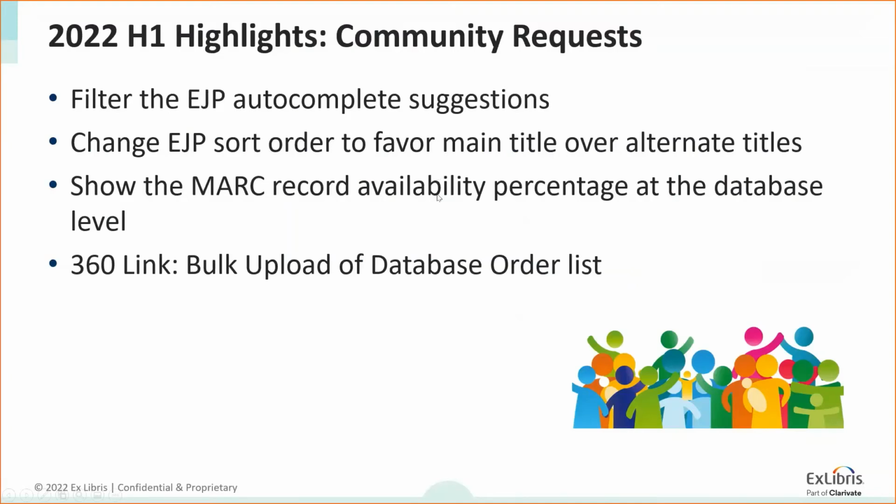Another project that we gleaned from the ideas exchange was the ability to show the MARC record availability percentage at the database level. That gives you a quick reference, a quick way to determine the number of MARC records that have been normalized for a particular database, and have what we call an authorized record behind it in our KB.